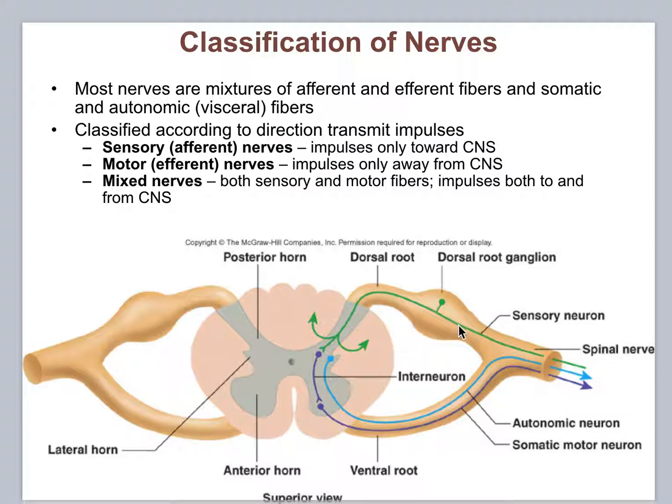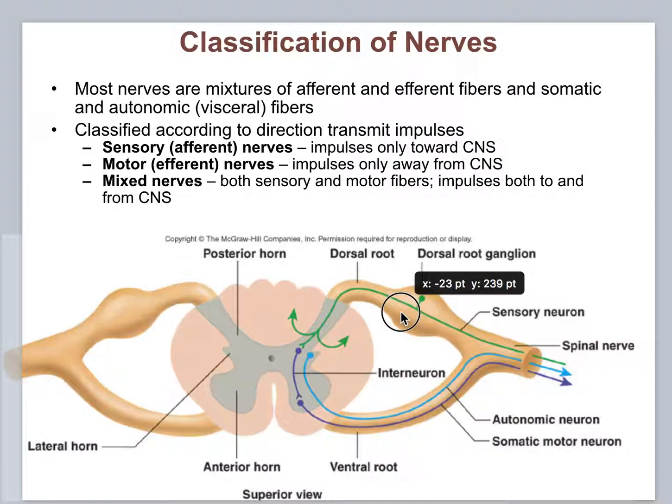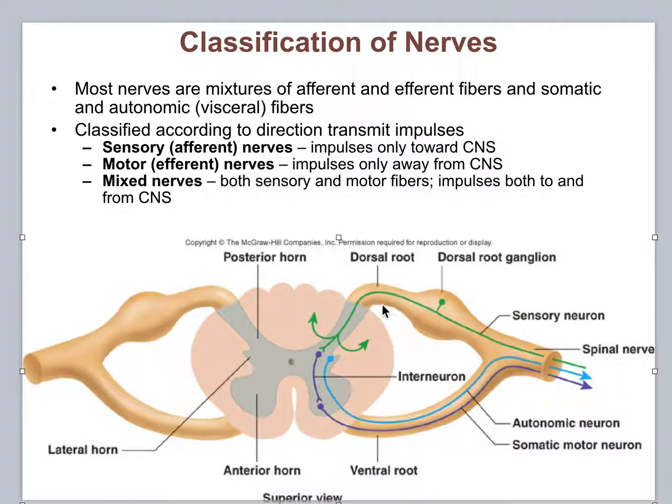One process goes all the way down to the sensory receptor. The other process goes up into the spinal cord through the dorsal root, and it may synapse on an interneuron, or it may go up and down levels. It may go up as high as to the thalamus. But this is the sensory nerve root, or the dorsal root.